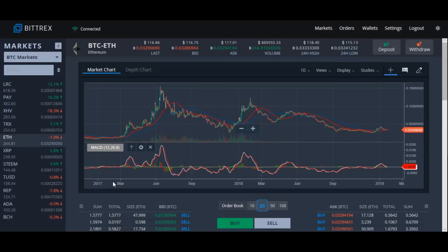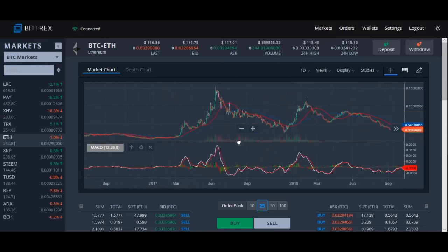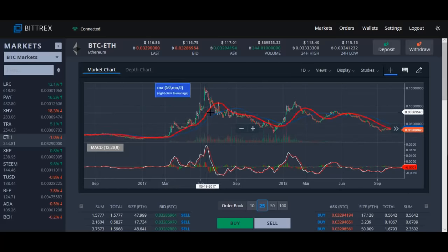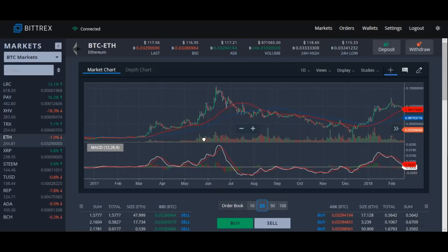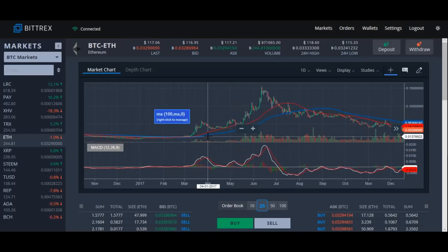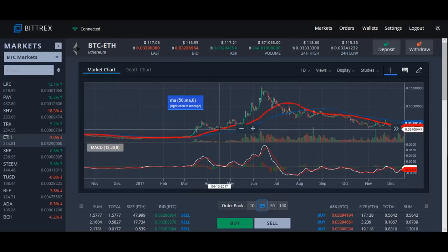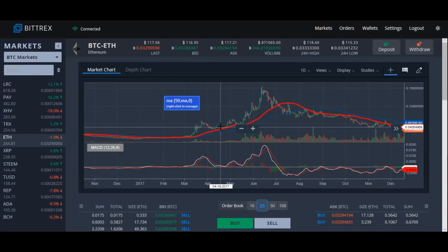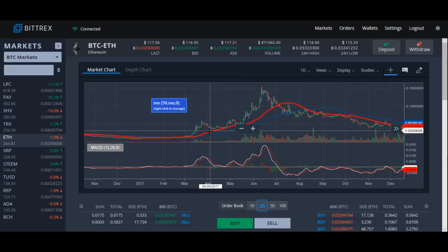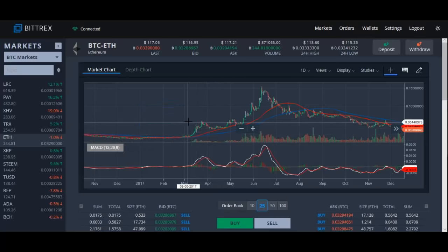This is not Ethereum USD, it's the BTC. I want to show you guys something. This is a technical analysis that we use when we read charts and determine if we're getting ready to jump into a coin or not. This is the 100-day moving average. This is the 50. When the 100-day crisscrosses the 50 and the 50 comes above the 100-day, it's what they call a golden cross.